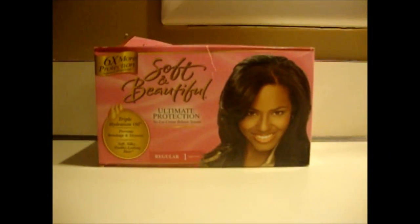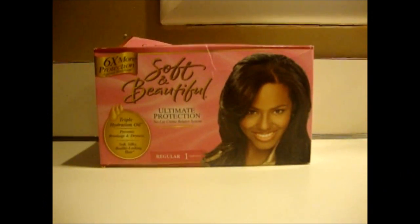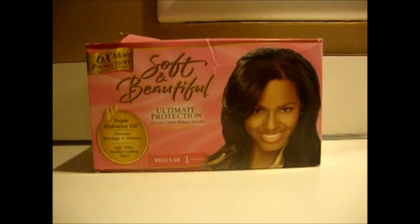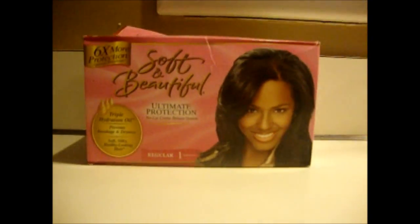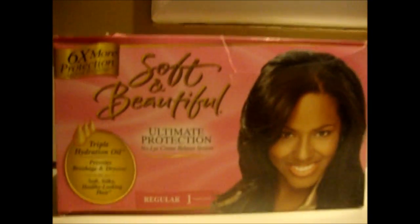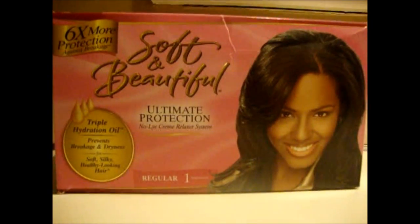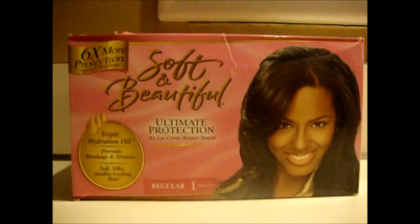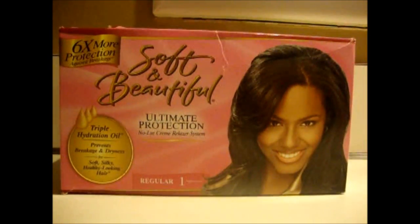Okay, so this is a how to perm black hair video. So you have to start off with your perm kit. This is what I prefer to use. It's soft and beautiful and regular triple hydration oil. I love this. So let's open the box to see what's included.